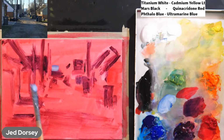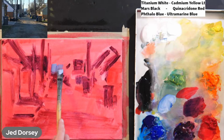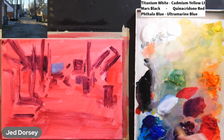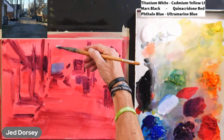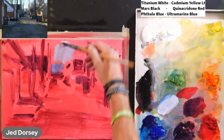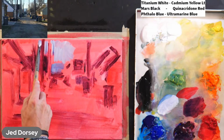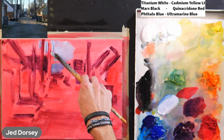So cool. Absolutely. Judy says, when I painted last night, I could feel and see the bolder brush strokes. It got me excited. My style of painting is evolving. That's awesome, Judy. We're so happy for you.